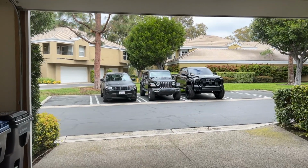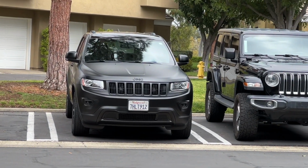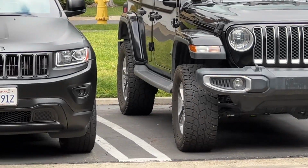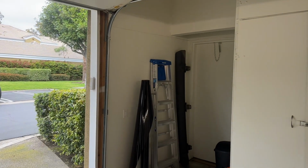For the first time, got the entire fleet lined up, and I gotta say, dude, that Grand Cherokee is looking right though, with that matte black wrap on it. The mission for right now is to pull off that passenger side step from the Wrangler. I pulled off the driver's side one like, I don't know, 3-4 weeks ago.